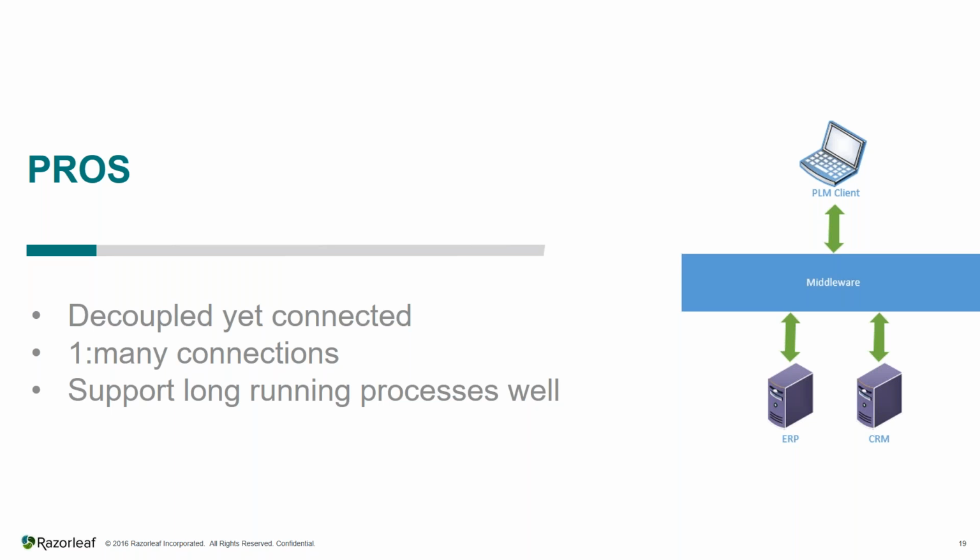Middleware is a great solution when we have one-to-many connections. So remember our scenario about not only connecting PLM to ERP, but PLM to CRM? We talked about before the fact that we would have to actually write two different connections in a point-to-point scenario. Well, in a middleware-based scenario, that's not the case. We drop a single message in the queue, and we configure the middleware: when you receive this message, update system A, update system B, update system whatever. So one message in the queue could fire off multiple integrations. And so that helps us as we expect our integration scenarios to increase and to expand in complexity. A middleware-based solution is a very nice choice for that.